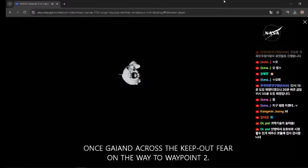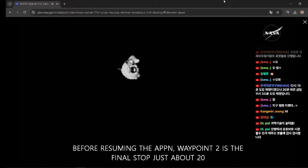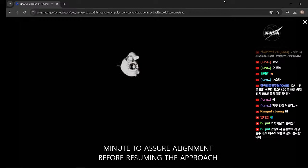Once again, waypoint 2 is the final stop, just about 20 meters in front of the space station. It will pause here for about a minute to ensure alignment before resuming the approach and closing in for contact and capture.